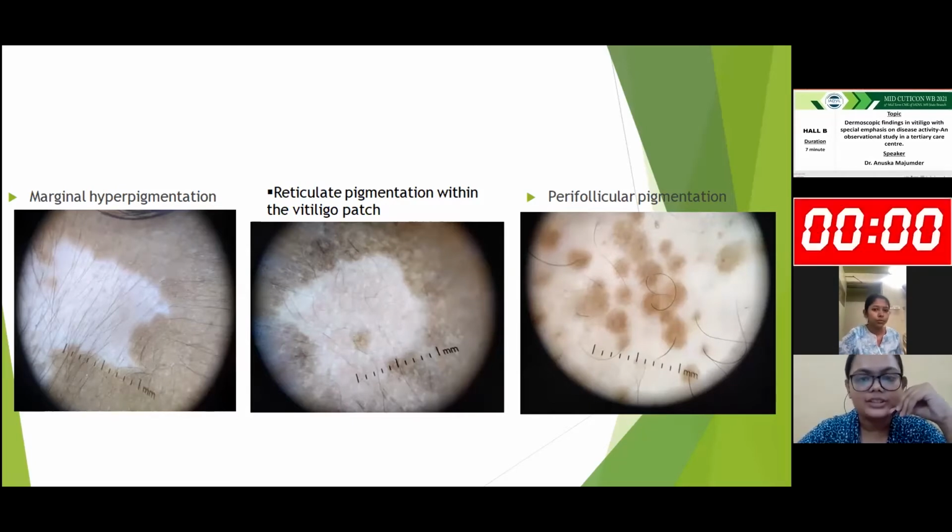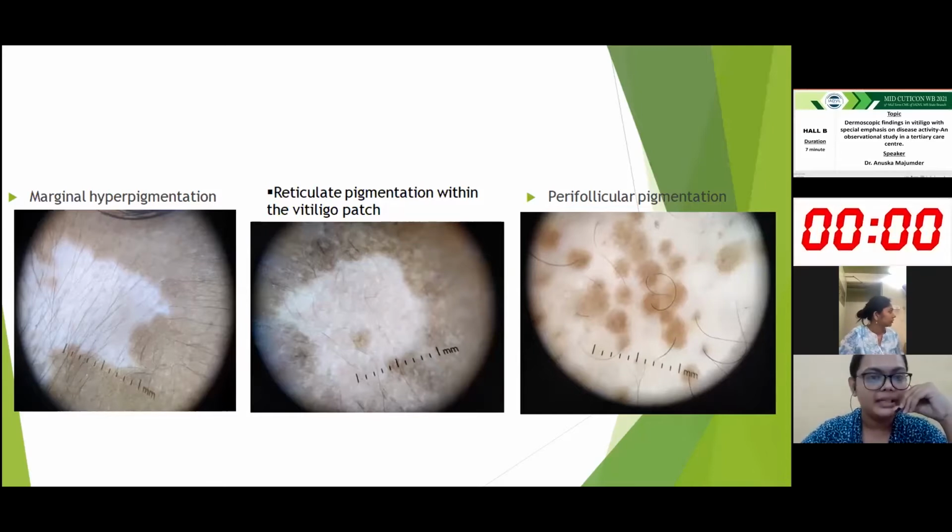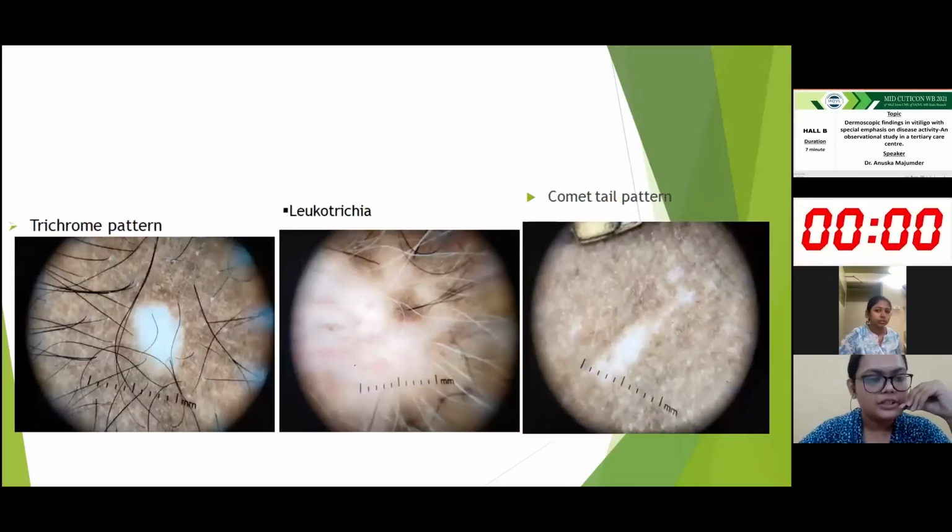Then the third picture shows perifollicular pigmentation. We can see pigment around the follicles. Next slide, please. The first one shows trichrome pattern.